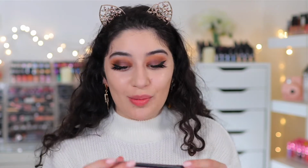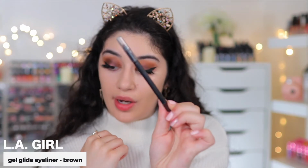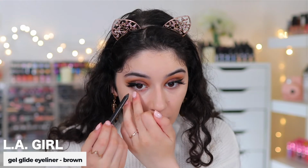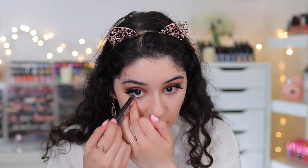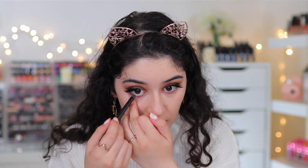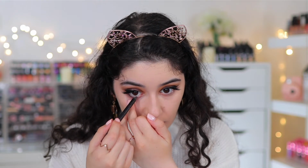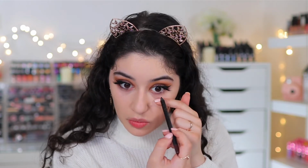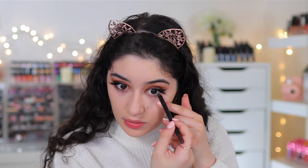So now for my eyeliner, I'm going in with the LA Girl Gel Glide eyeliner, and this one is in brown. And I'm just going to apply that in the waterline and also in the top waterline. So any brown eyeliner will do, but I really like this one because they last literally so long, like almost all day. I don't even know if these are waterproof. I think they are.